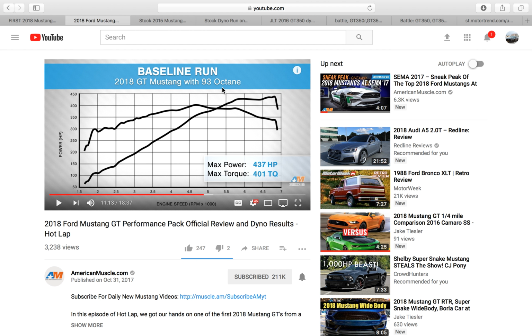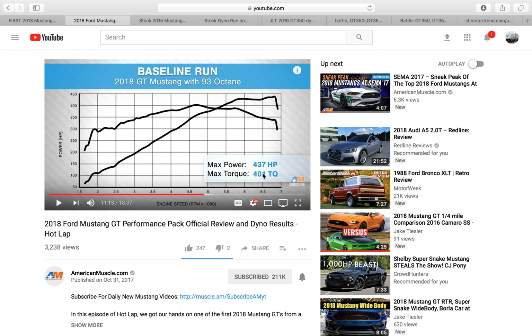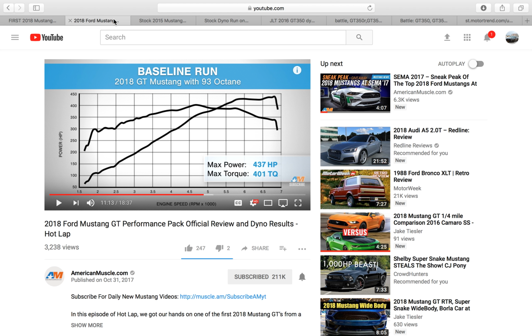I look forward to these guys putting a tune on this vehicle and coming up with some more numbers and actually getting theirs to the track, because Late Model Restoration yesterday ran a 12.0 at 116.9, almost 117 trap speed. So if these numbers are accurate, then they should run at least a 12.0 at 116. They have a manual car, so I don't expect it to run a 12.0 first time out, but if they could get a 116, 117 trap speed, that would let you know that it's making at least the same power as the guys over at LMR, and we'll see if this one runs even better.